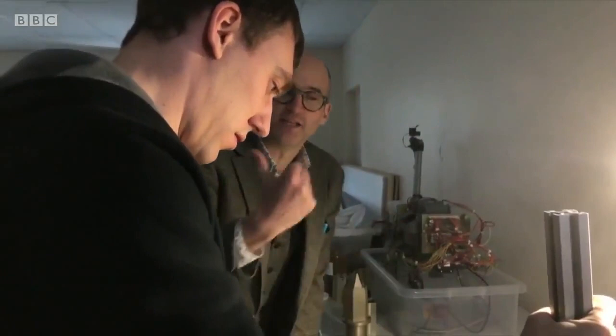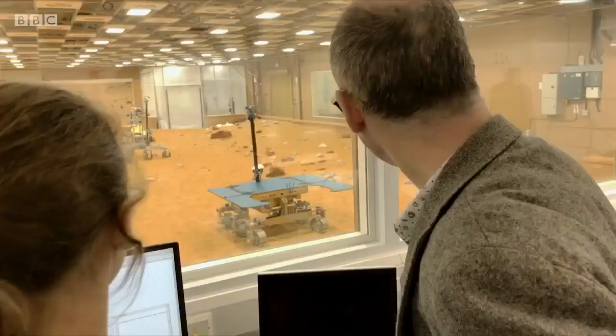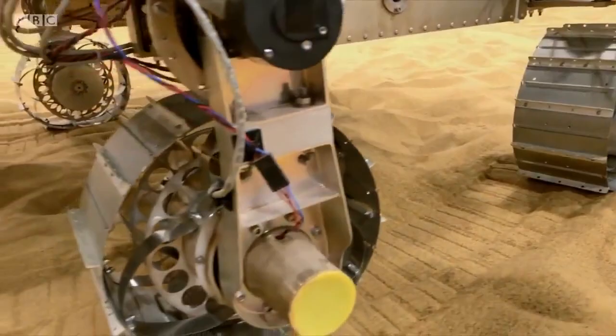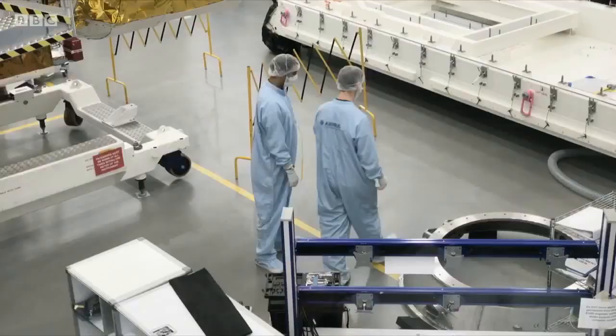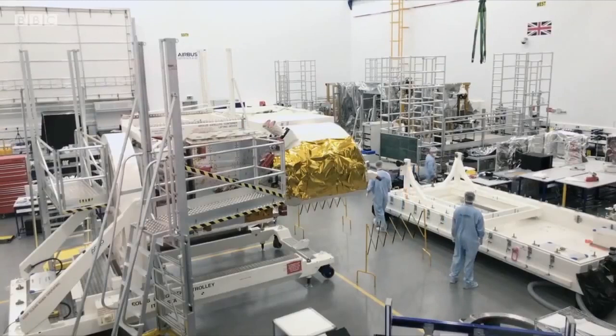You set it down onto an asteroid, you gather some up, and then you bring it back to Earth. See if it's valuable. Yeah, pretty much. This is what's going to allow us to work out what's on there. Is it really of interest? This technology is being developed for scientific missions, but it could one day be used for commercial ventures. So are there companies seriously interested in mining in space? Yeah, definitely.